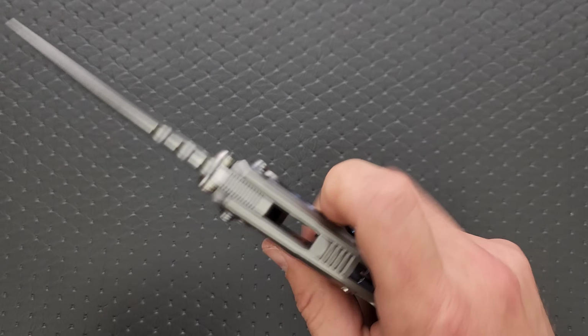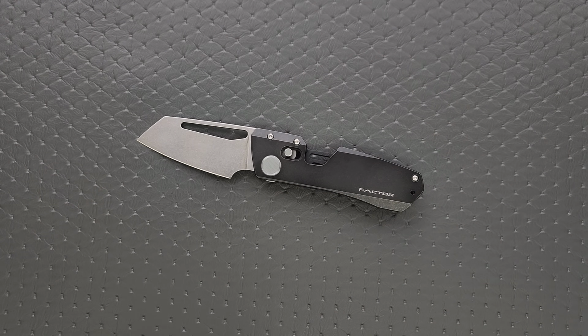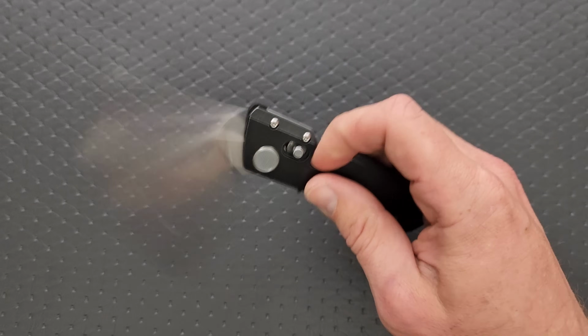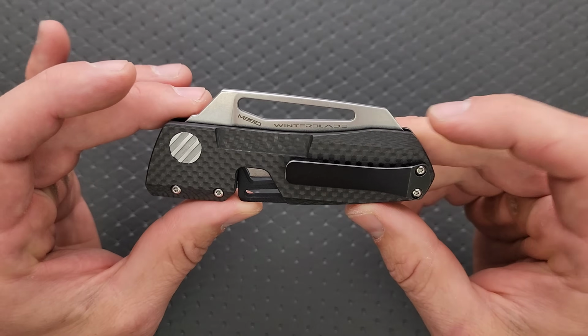Necessary? No. Strange? Yes. Moving on here, number 5, another one that I think many of you will be familiar with, but some won't, and that's the Winter Blade Co. Factor. What's so weird about that one? It's one of the only knives on the planet that operates via magnetism.